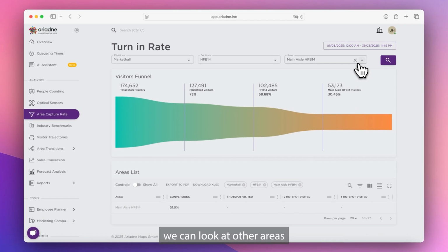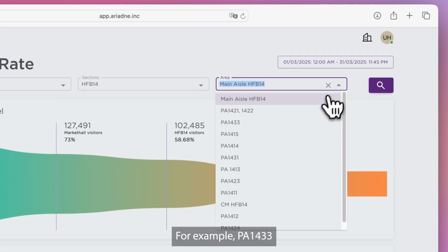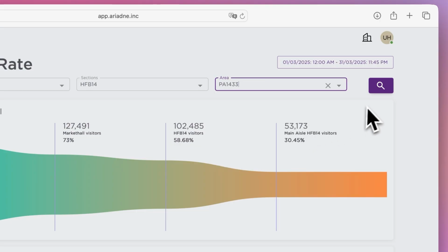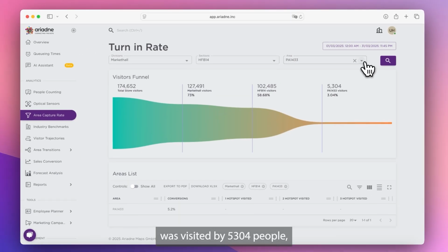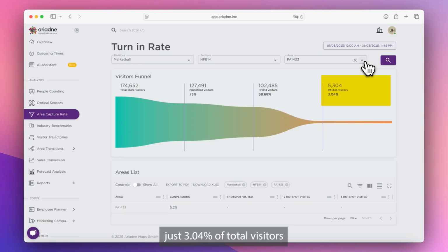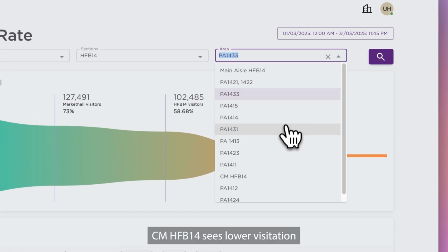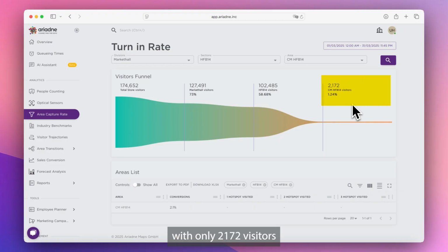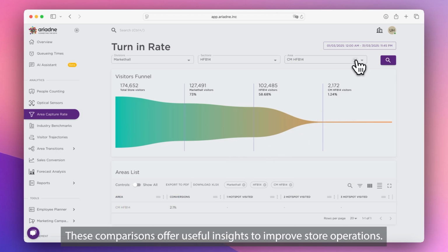To compare, we can look at other areas within the same section. For example, PA 1433 was visited by 5,304 people, just 3.04% of total visitors, with a 5.2% conversion rate. CMHFB 14 sees lower visitation, with only 2,172 visitors, making up 1.24% of total store traffic, and a 2.1% conversion rate. These comparisons offer useful insights to improve store operations.